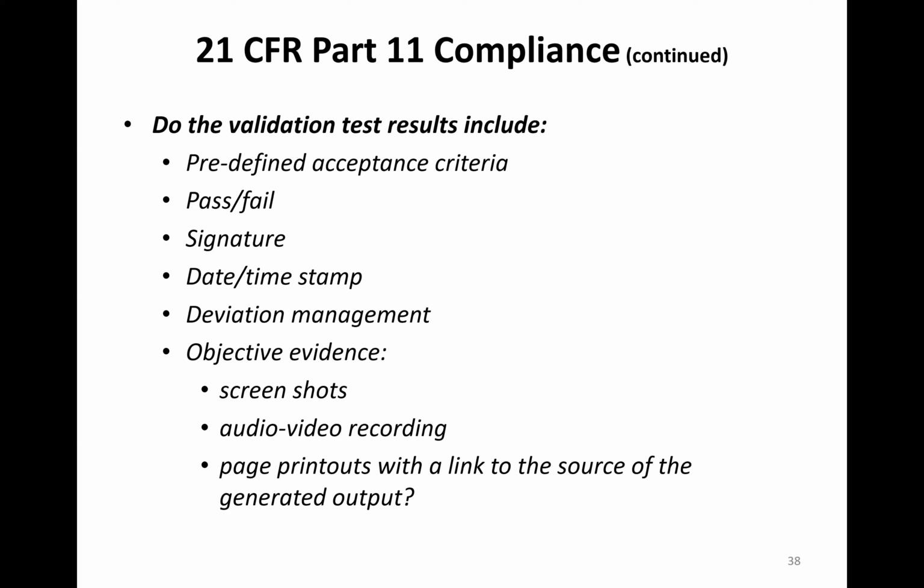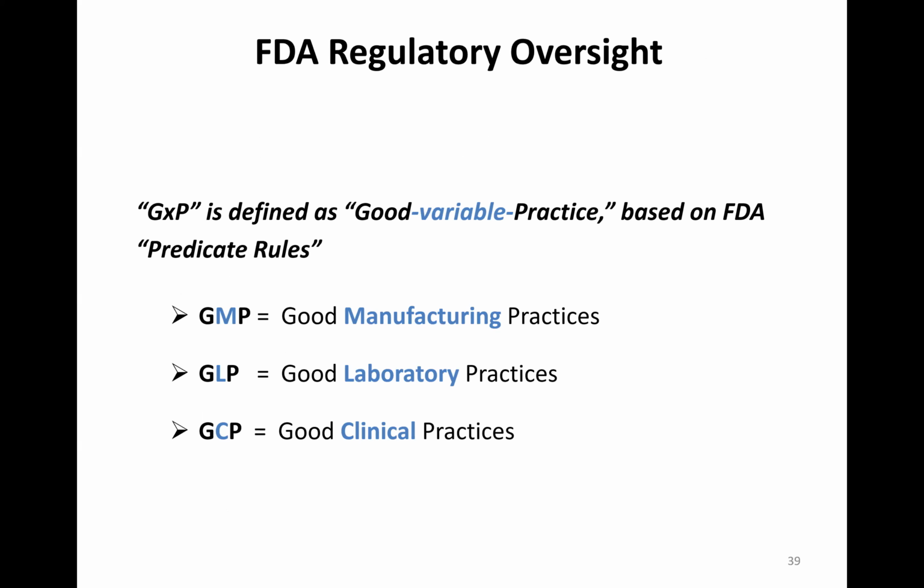It should be locked down, password protected, and you should have it in a secure, controlled repository. Page printouts with a link to the source of the generated output are also another possibility. Keep it simple. And we all know GXPs. X is a variable where we have manufacturing, laboratory, and clinical operations, all under the predicate rules from FDA, which are the foundational rules. So even despite validation and Part 11 compliance, you still must meet the predicate rule requirements.